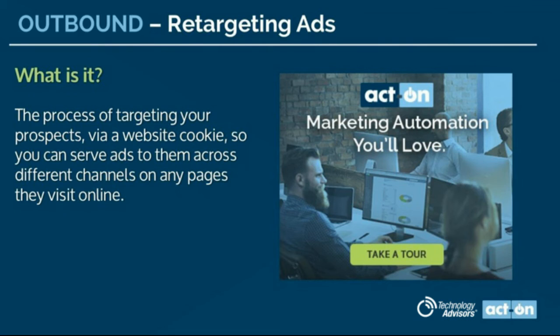So the benefits to retargeting are pretty great because you can achieve a higher ROI than with regular website ads. This is because you're able to control who you want to see your ads, so you can target your known prospects or even go as far as to serve ads to anyone who has visited a particular page on your site. CMO.com released a stat that showed retargeting boosts ad response by 400%, which is huge. And the reason the engagement is higher is because it's relevant.